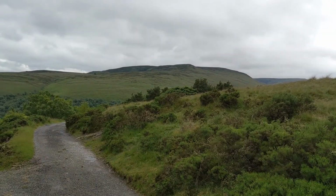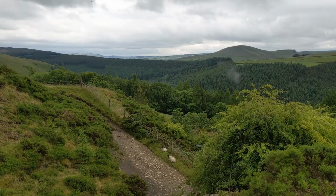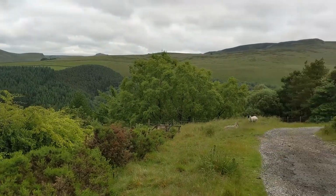First views of Alport Castles. It's a bit windy, but it's alright. Okay, so maybe I've missed it quite a bit. It is lovely to be back out.